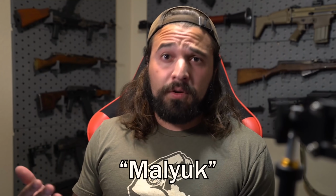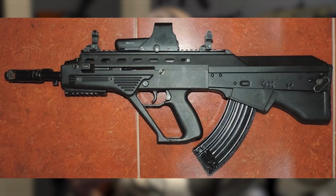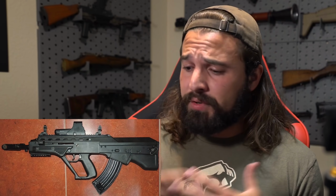This is a rifle that's known as the, and forgive me if I butcher this, the Malyuk, also known as the Vulcan. It's a rifle that's relatively new, probably newer than the AK-12, and I think it's unique to Ukraine. It was, again, an attempt to kind of modernize a lot of the AKs, especially the ones that they just had laying around. So they built kind of a bullpup kit around it, kind of mimicking the functionality of something like an AUG or a Tavor or other bullpups like that, while also giving their AKs a way to mount optics and IR lasers and things like that.